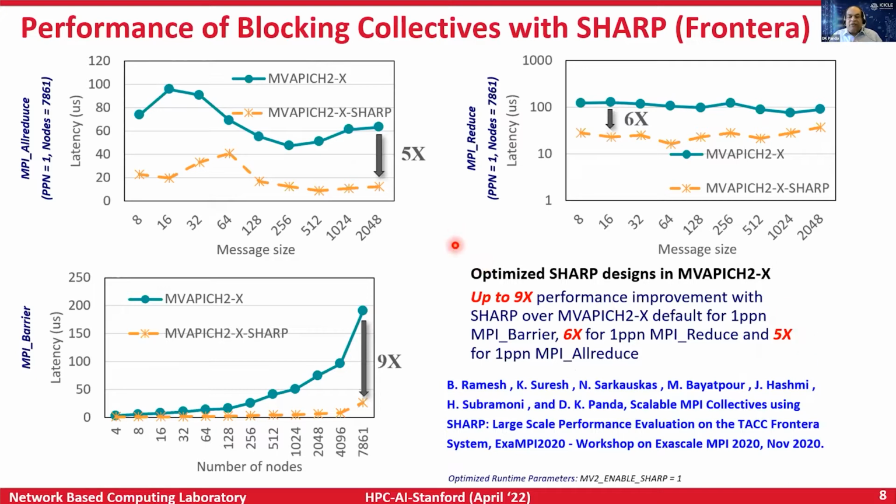These have been there in the MVAPICH library for the last few years: the blocking collectives. We have done a tight integration with SHARP. I think Jithin mentioned SHARP earlier. These numbers are taken on the Frontera system at the Texas Advanced Computing Center. As you can see, this has been taken on the full-scale system, close to 8,000 nodes. We are able to run it at full scale.